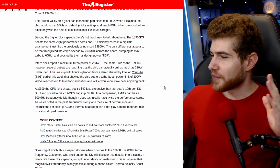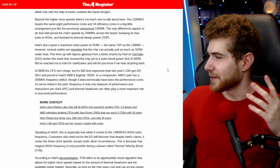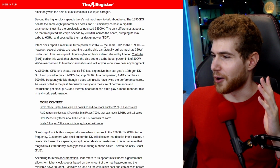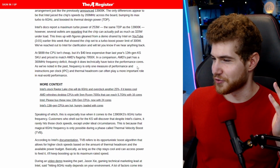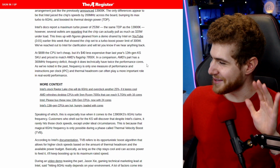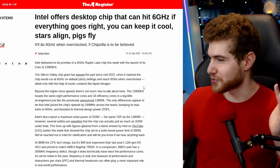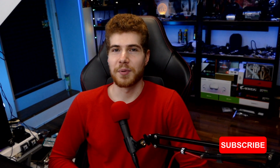So while this is an impressive milestone from Intel, it really doesn't matter much, and this thing also sucks up a ton of power. Apparently it can go as high as 320 watts, which is a lot. You need a good liquid cooler for that amount. But yeah, 200 megahertz, it really doesn't matter. It's just a benchmark so that Intel can generate at least a little bit of hype before AMD comes out with their new chips.